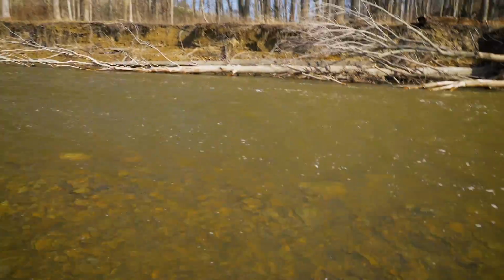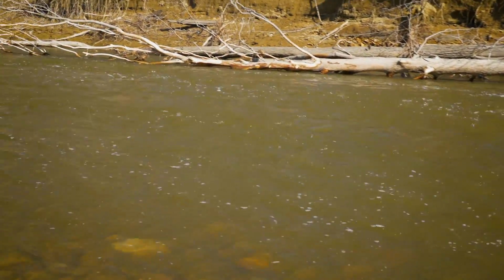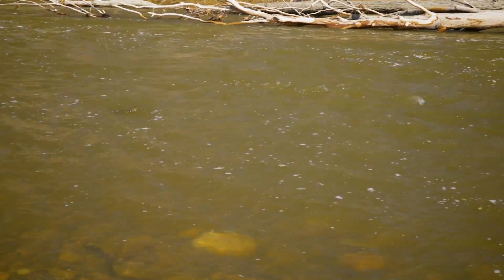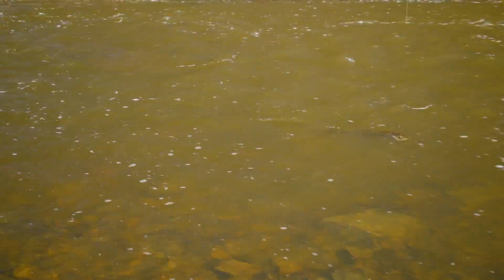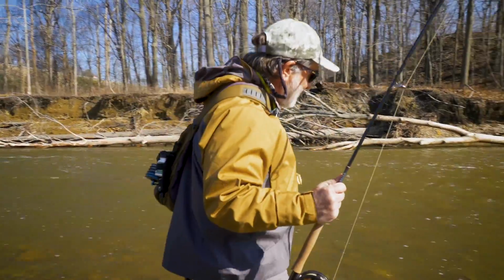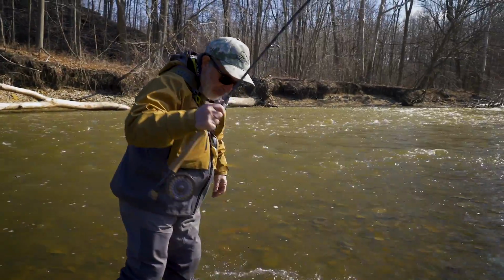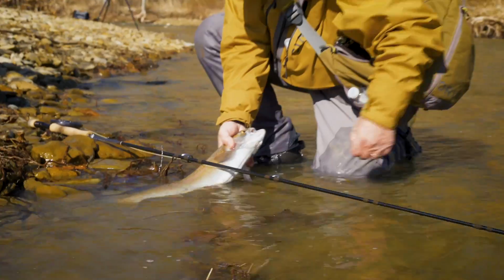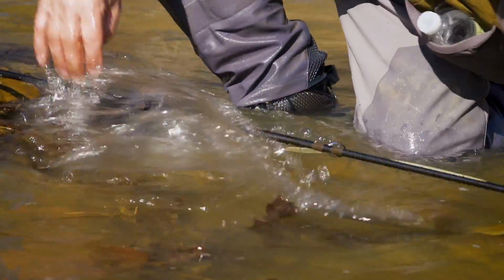This fish ate a fly that was given to me by an angler who's been doing well with it. It's a big yellow yarn egg fly. And I gotta go over and thank him for that. Well, there he is. Pretty bright steelhead. Gave us a good fight. Oh, look at that, he's got both flies in his mouth. What a pig. Give him a drink. Whoa.